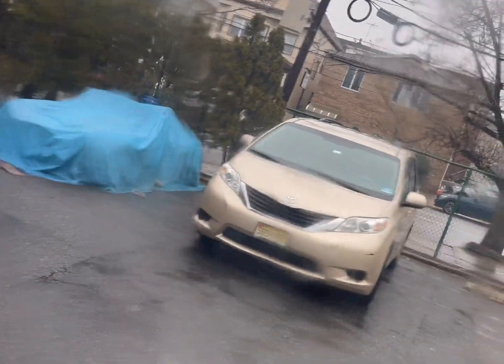I don't know if it's a rep. I'm pretty sure it's a replica sitting outside. I don't care if it's covered up with a tarp or not. That is the Shelby Cobra sitting outside. Gotta appreciate the gems. She cute.